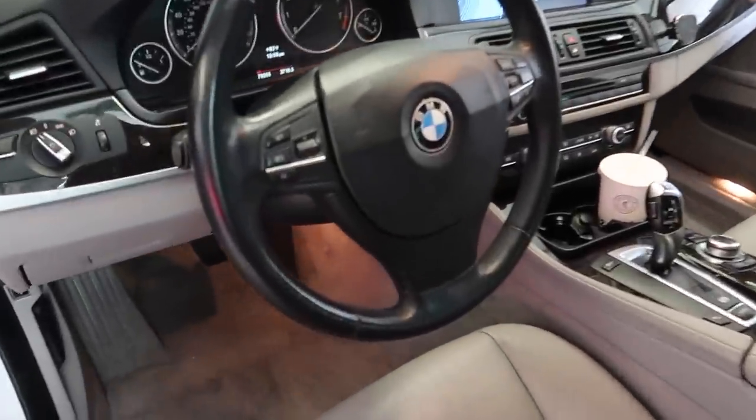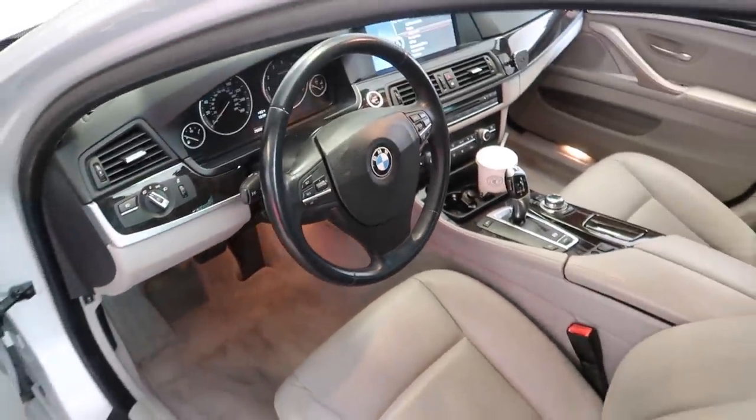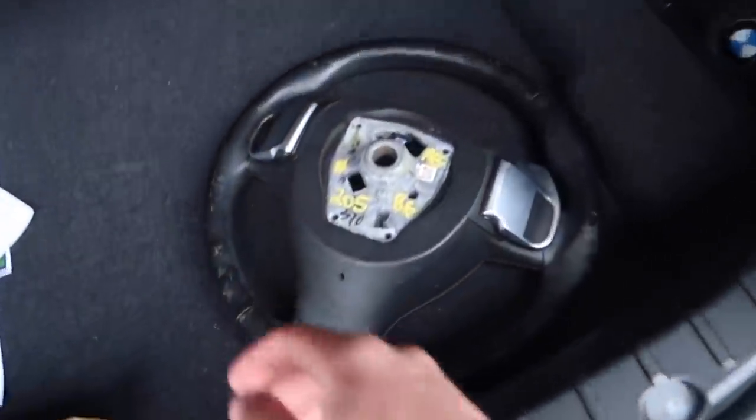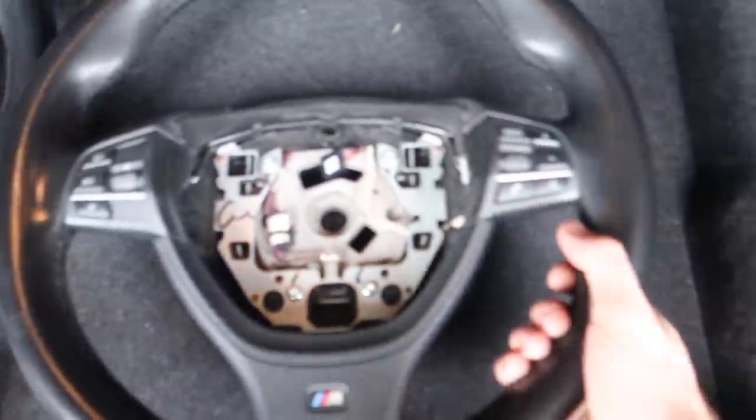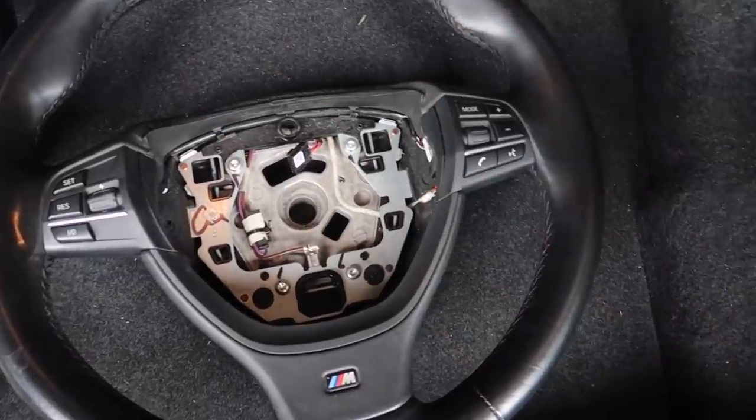All right, guys, so here's the steering wheel before. Let me go ahead and take a picture of this for the thumbnail. And here is the after. So, bam, we got an M Sport steering wheel with paddles, which we're not actually using for this video. And then we also have the one that came with the car that's actually in way better shape.